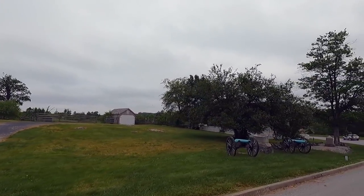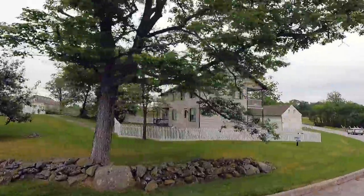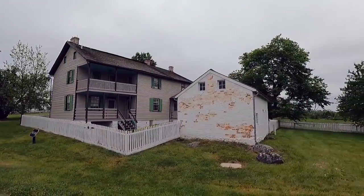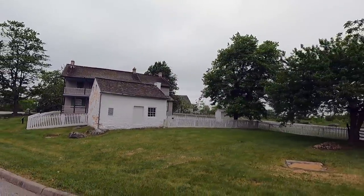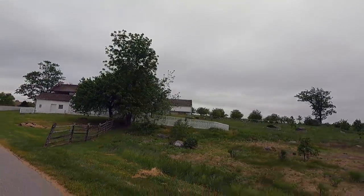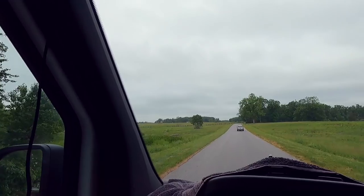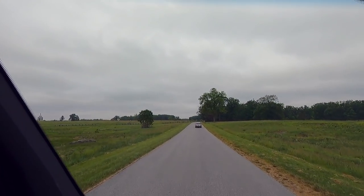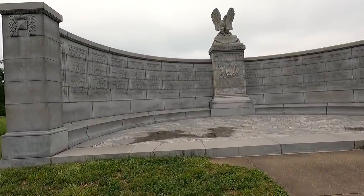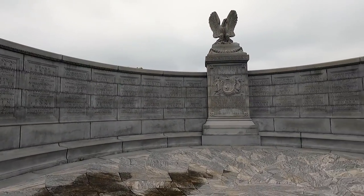Farmhouse. Look how square the buildings are that go up on this one. A lot of brick was used. Kind of sitting out here by itself. Another wall of names, all in memory of who was here.